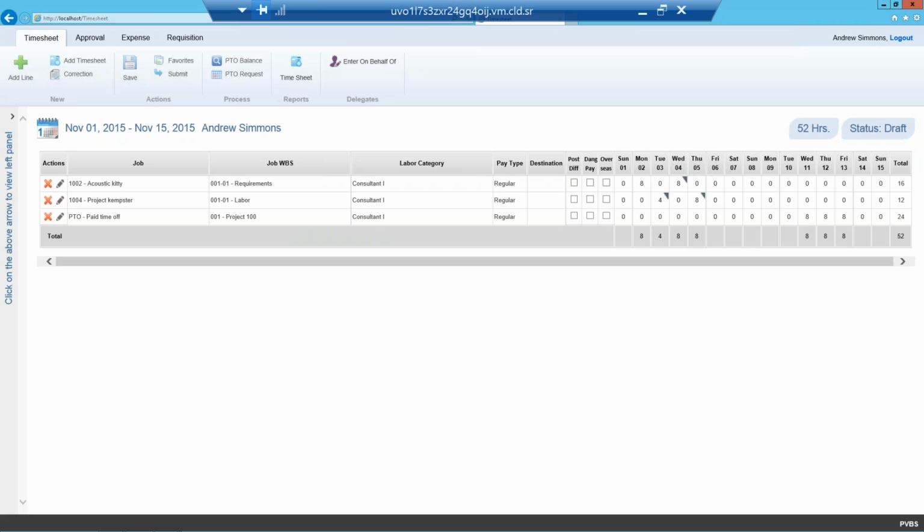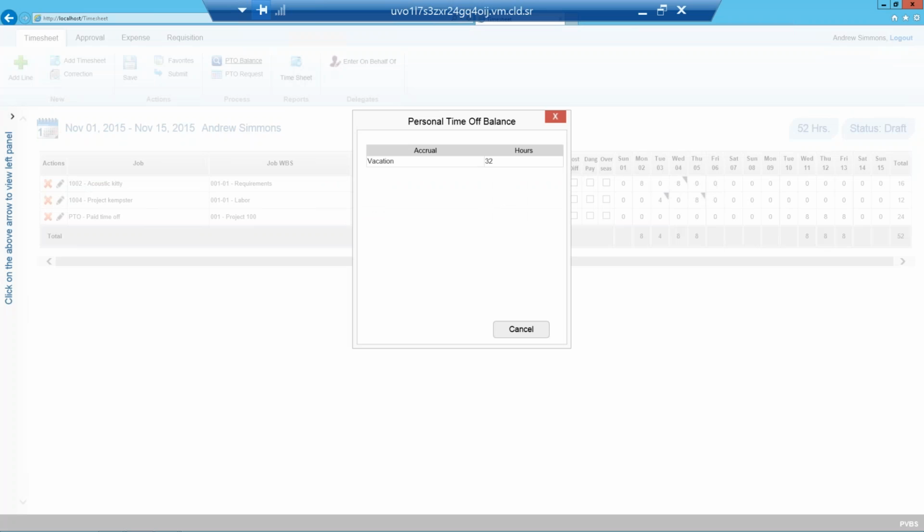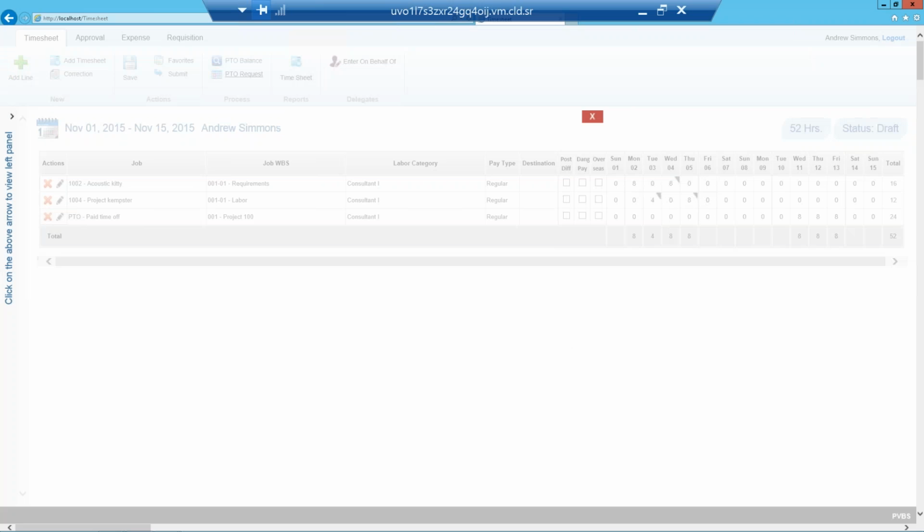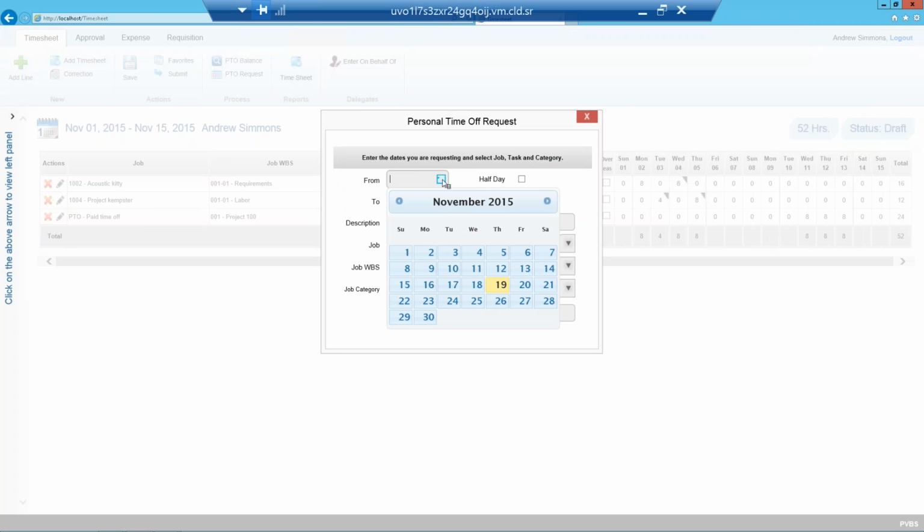All right, so we're talking a little bit about timesheets. A couple of things talk about this whole idea of PTO balance. As an employee, you can look up what your current balance is. The system can calculate the accruals for you, including the accrual amount and the accrued hours, for any of your employees' PTO. As an employee, if you need to request time off, you can go ahead and request it.